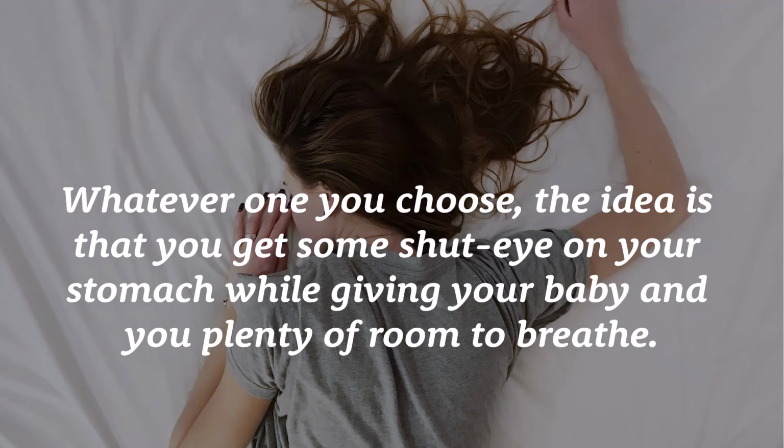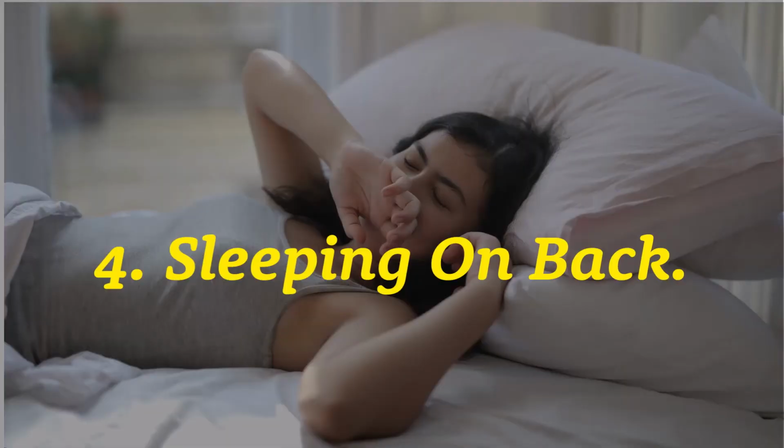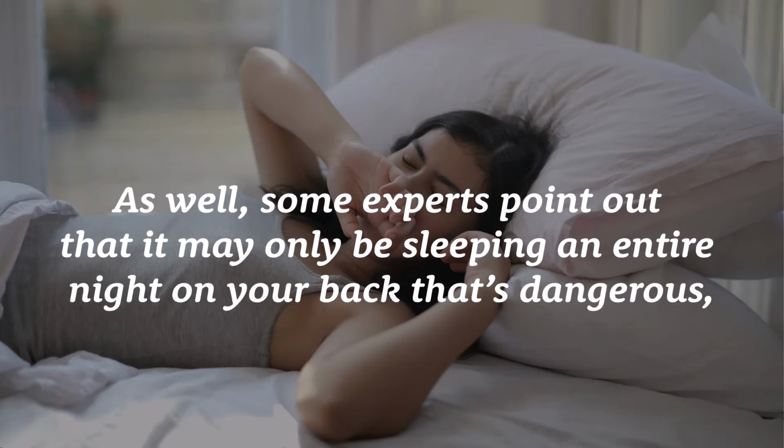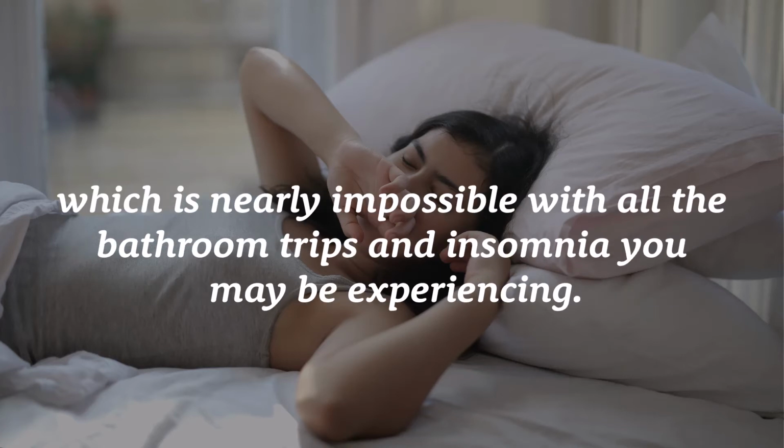Whatever one you choose, the idea is that you get some shut-eye on your stomach while giving your baby and you plenty of room to breathe. 4. Sleeping on back. Sleeping on your back is generally considered safe throughout the first trimester. As well, some experts point out that it may only be sleeping an entire night on your back that's dangerous, which is nearly impossible with all the bathroom trips and insomnia you may be experiencing.